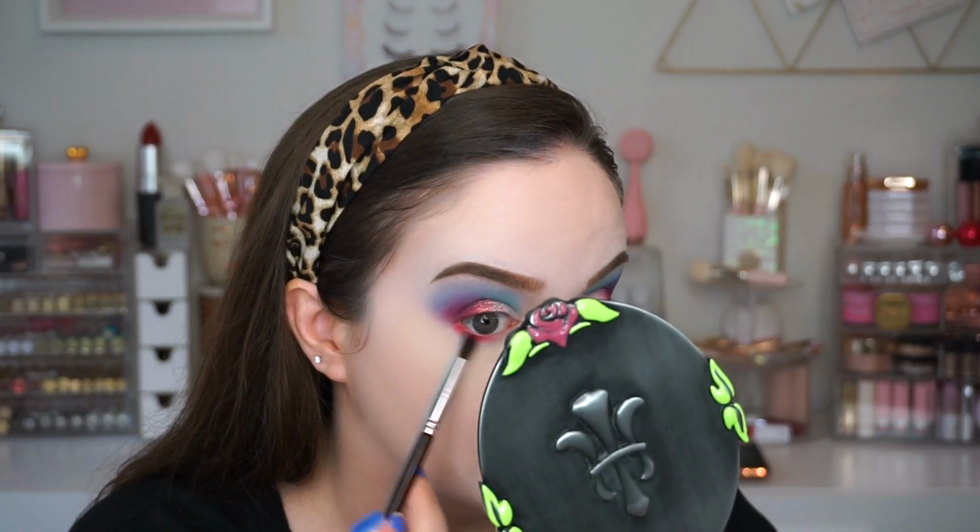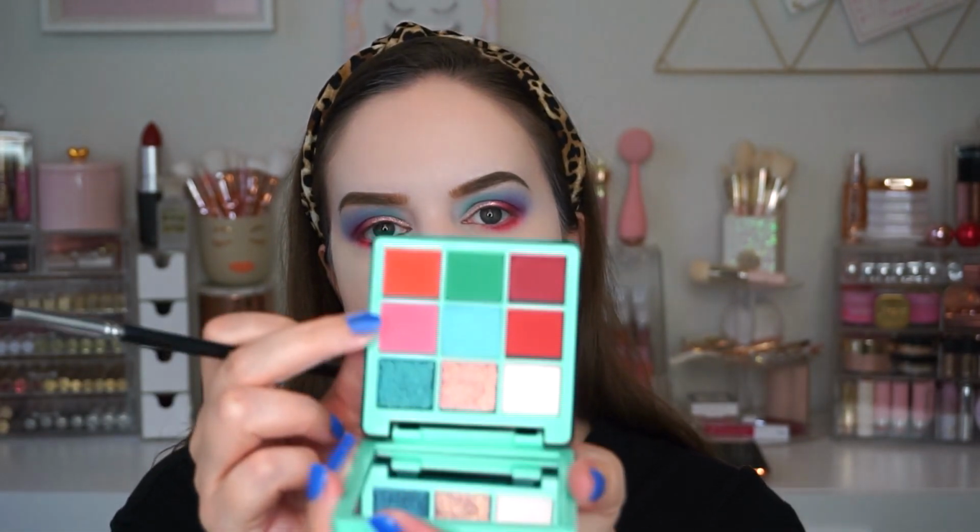And then I'm going to take this Suva Beauty 410, just a little bit bigger, a little fluffier, and start to blend that out. And then with that same brush, I'm going to take the pink in here. So this one is B3, and I'm going to go right underneath and then carry over right under my eye on the inner portion. I'm going to go ahead and dust off that powder.